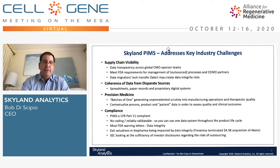And we all know that the FDA has issued most of its warning letters over the last few years for data integrity. So we have intuitive workflows, no coding, and we improve the reliability and integrity of the data that's entered or connected via the system. The SEC is also starting to look at the sufficiency of investor disclosures related to outsourcing. And so systems that enhance the visibility into the supply chain will enhance compliance from an SEC standpoint as well.